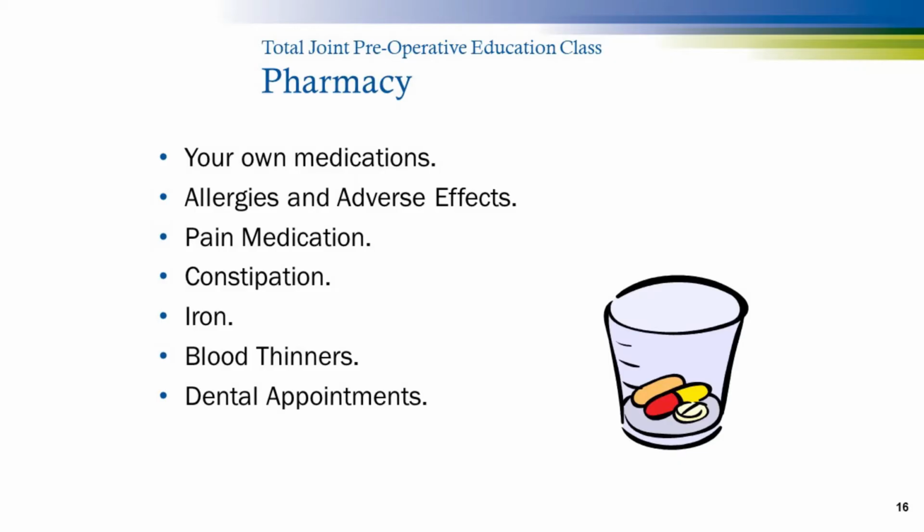Today we're going to be talking about medications that you will be started on after you've had your hip or knee surgery and what to expect after that. We are going to talk about your current home medications as well as new medications you may be started on after your hip or knee surgery. These include medications for pain, laxatives to prevent constipation, iron supplements, and blood thinners.